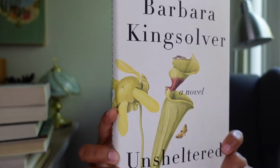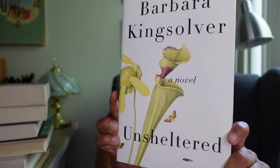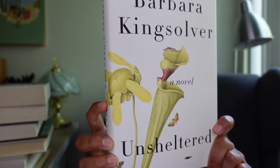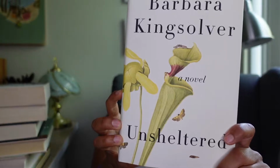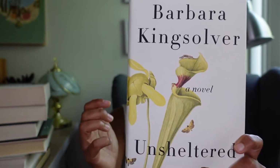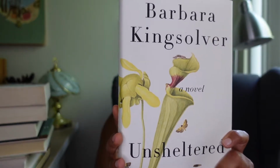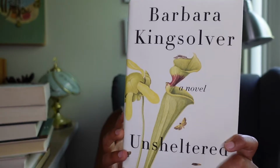The first book we have is Unsheltered by Barbara Kingsolver. As you can see, I really love, and you'll be able to tell with a lot of these books, a theme here, the minimalist covers, where there's just one focus point and then just a lot of negative space and negative color. So here it's just a lot of white space with a flower and nature.